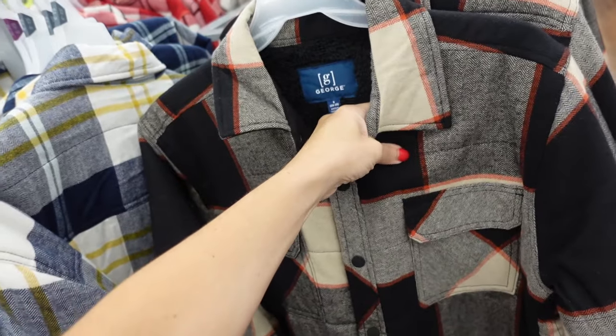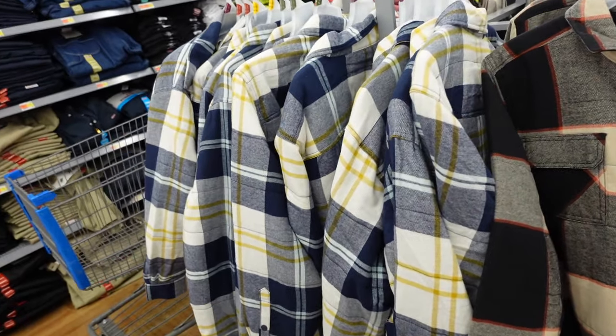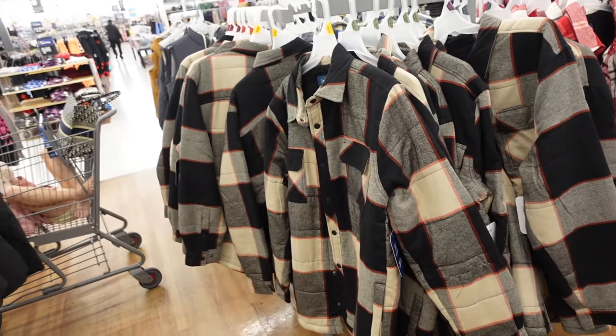These are really nice for the price. They're $27.98. And that black and camel, also the white and navy. There's the red plaid. I know we saw some corduroy options.